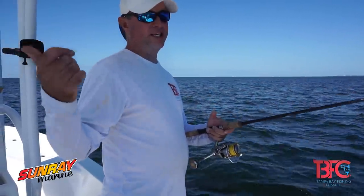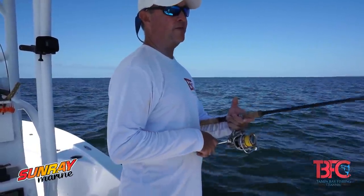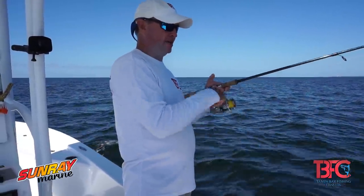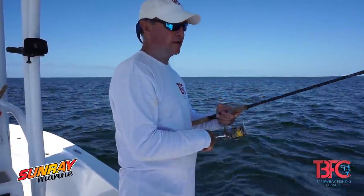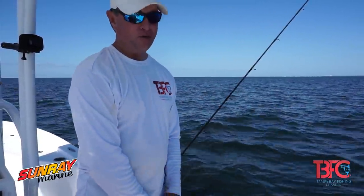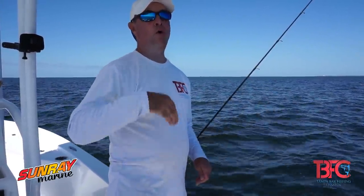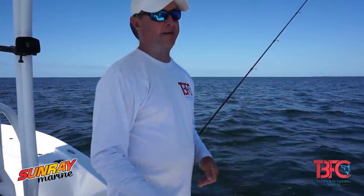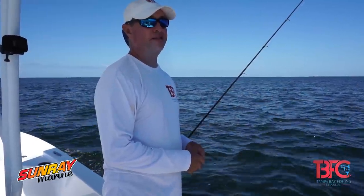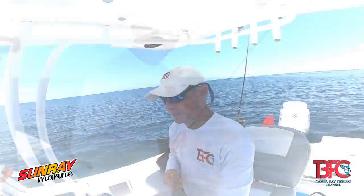We catch them, one guy will be using yellow, the other guy will be using orange, and we'll catch the same amount of fish. Color just doesn't seem to matter, but the size does. 95% of the time we use 1 ounce, and the other we use 3/4 of an ounce, or we freeline if the tide is slack. So that's the number one question I get asked when people walk into the shop, what size and what color do we use? And that's what we use.